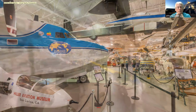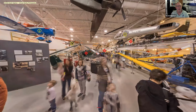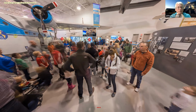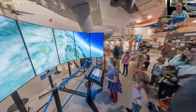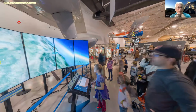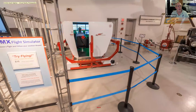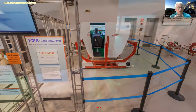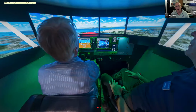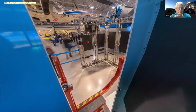And again, that was the Albatross there. Look around here. Go over to the Google Sky Portal, which is a very elaborate Google Earth setup where you can go anywhere on Earth and see what it looks like in a panoramic view. The museum has a very nice FMX flight simulator, a full motion flight simulator. You can go inside that. This is actually our CEO, Jeff, who's giving a demonstration in there. You can head back out.